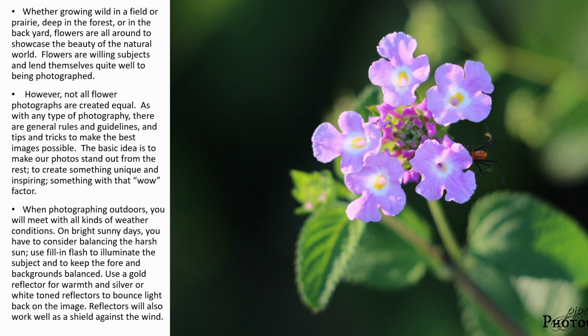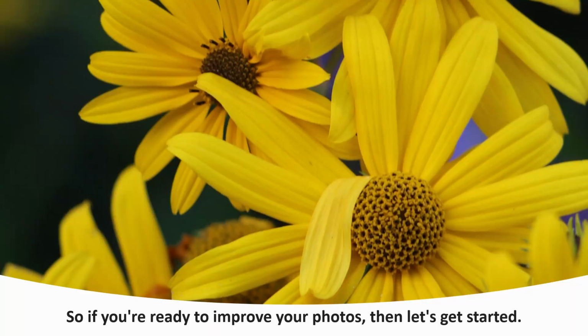When you are photographing outdoors, you will meet all kinds of weather conditions. On bright sunny days, you have to consider the sunlight. Then you use fill-in flash to illuminate the subject to keep the fore and background balanced. You can use different things to help you with that, like reflectors, and they also work well against wind. Sometimes when you're taking a picture and the wind is blowing and it's moving, you can use a deflector to kind of hold it. So if you're ready to improve your photos, let's get started.